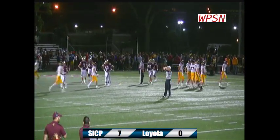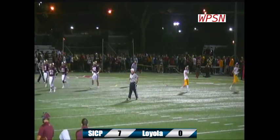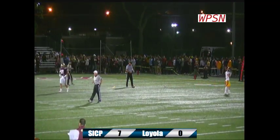Referees stopped the play. Let's see why. Timeout from Ignatius. That is their 2nd timeout used.